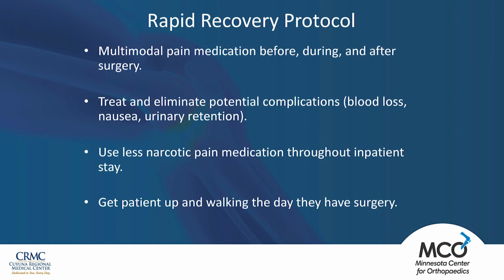Dr. Severson, as mentioned, did complete his fellowship at the Mayo Clinic. He does both first-time knee and hip replacements. He also is what I call the A1 mechanic when it comes to fixing hip and knee replacements that have gone bad. Some of these wear out over time, and he is the revision specialist for the Brainerd Lakes area and greater Minnesota. Here at CRMC, we do have the Rapid Recovery Protocol.